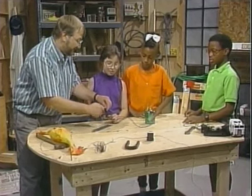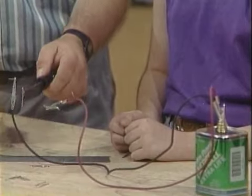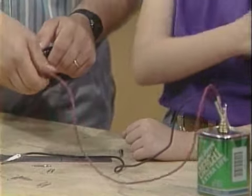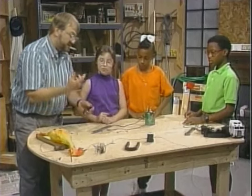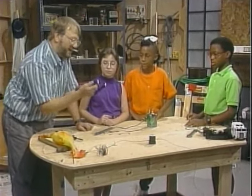Electromagnets are nice because they're a temporary magnet. You can turn them on and off when you need them. Now, to make a motor, what you need is two kinds of magnets. You need an electromagnet and something called a permanent magnet. And this horseshoe magnet will work.